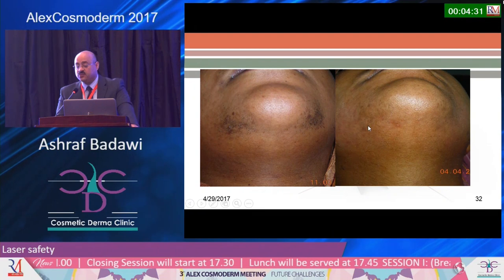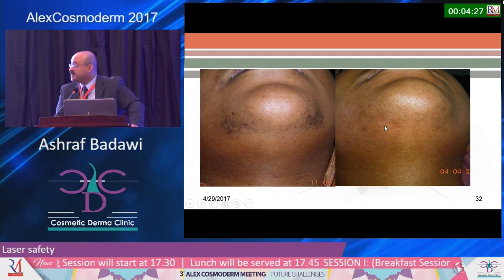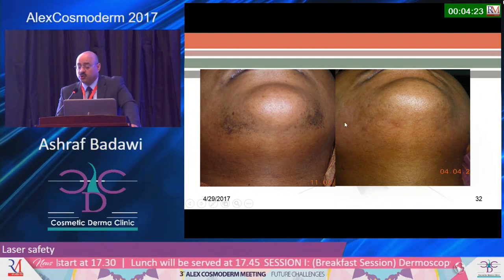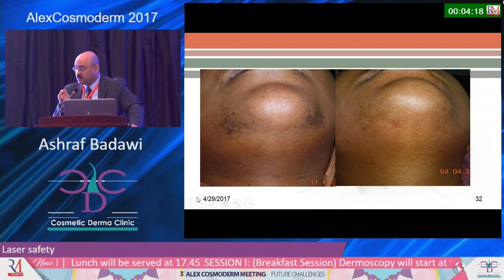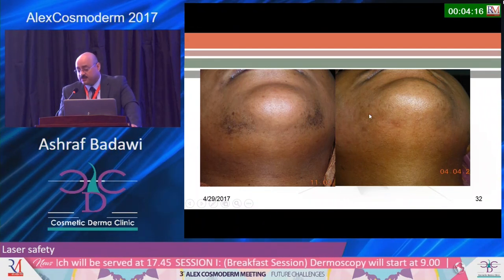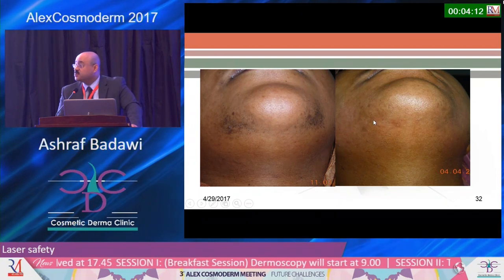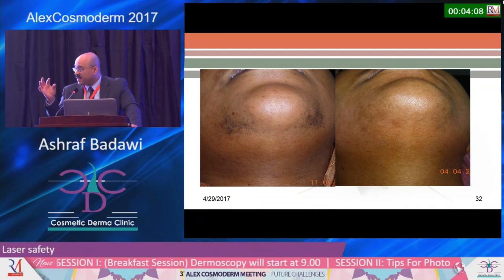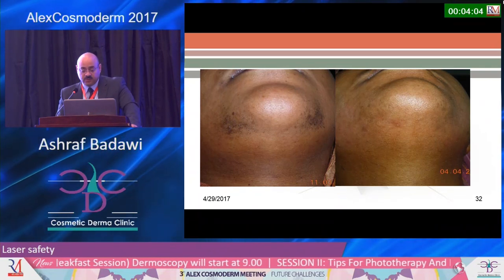This is another patient who came and she said, I developed hyperpigmentation after the laser. So luckily, we had the photos of before, and we showed her that she had even more hyperpigmentation because of the repeated plucking, and it has improved. Still, it's going to be there for some time, but it will improve. So documentation is very important. Patients tend to forget. So having the photos of before is crucial in order to be able to defend ourselves whenever is required.